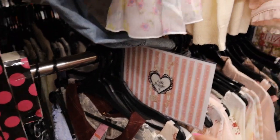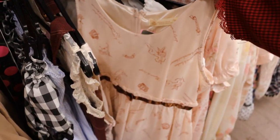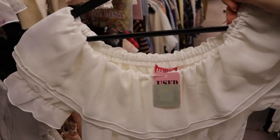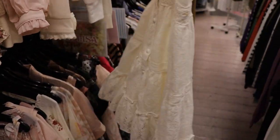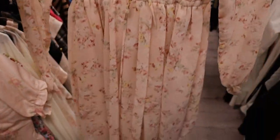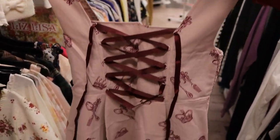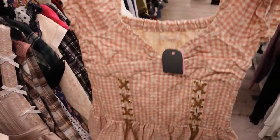900 yen? Wow. So they have a small section of Angelic Pretty too, but to be honest, it's all just kind of mixed together. This is Angelic Pretty. This is pretty cute. They're sparkly. Oh, this is Mars. It's only 900 yen, wow. This is pretty, very cottage style. This dress is pretty cute. Very flowy, very summery. Oh hey, I have this in white, Liz Lisa. This is another Angelic Pretty dress. Oh, this is old school Liz Lisa. This is Tra-la-la, cute.